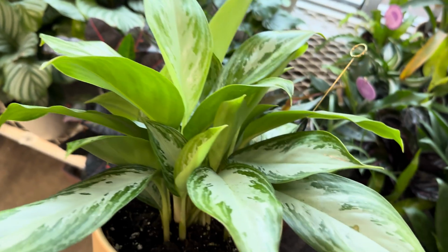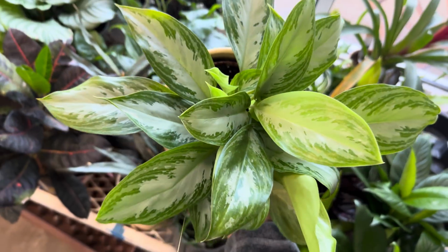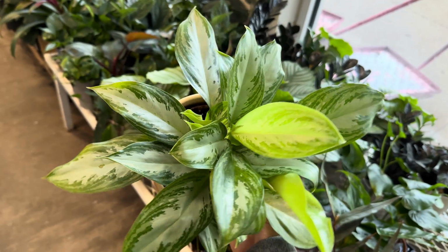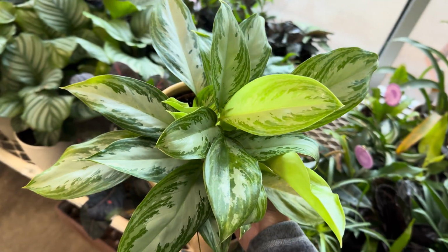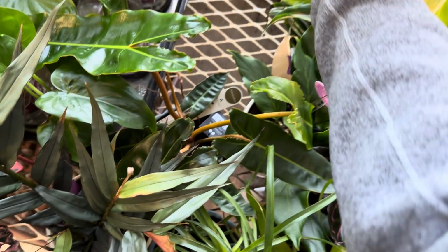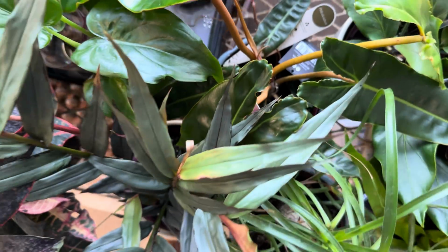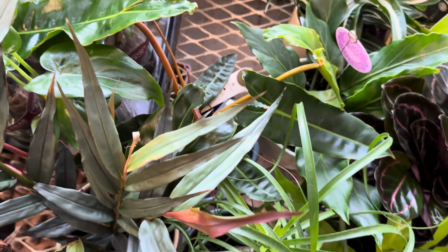This plant will get fairly large as well, but it is another one that you can get many free plants from, because it continues to push out little baby pups that you can separate from the mother plant. So it's a very talented plant for sure. It's going to give you a lot of joy. And let's see what else we can find at this Lowe's location.